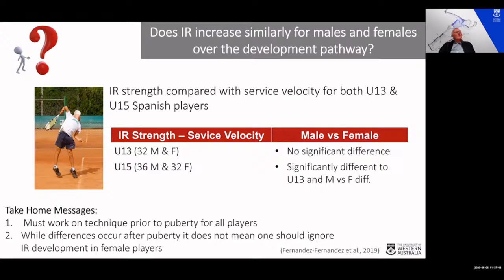Secondly, if we want girls, these are the 15 or under 15-year-old girls, to serve with a higher velocity, then we should address internal rotation as a selected aspect of tennis development. In other words, don't forget that this is the power generator in the serve. You as a coach must deliver and must work on these types of action.